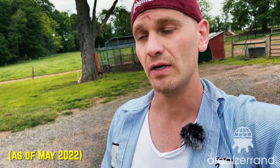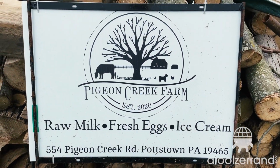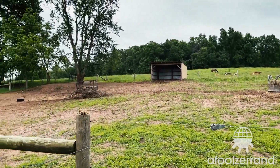They've got 2 Holsteins and 4 Jerseys, and they're working towards A2 certification. I don't think it is right now. I don't care if it's A2 or not. It doesn't matter to me. It tastes amazing. I guess this is considered Pottstown. It's not in town Pottstown at all. It's out in the country a little ways, but it's a gorgeous spot to visit.